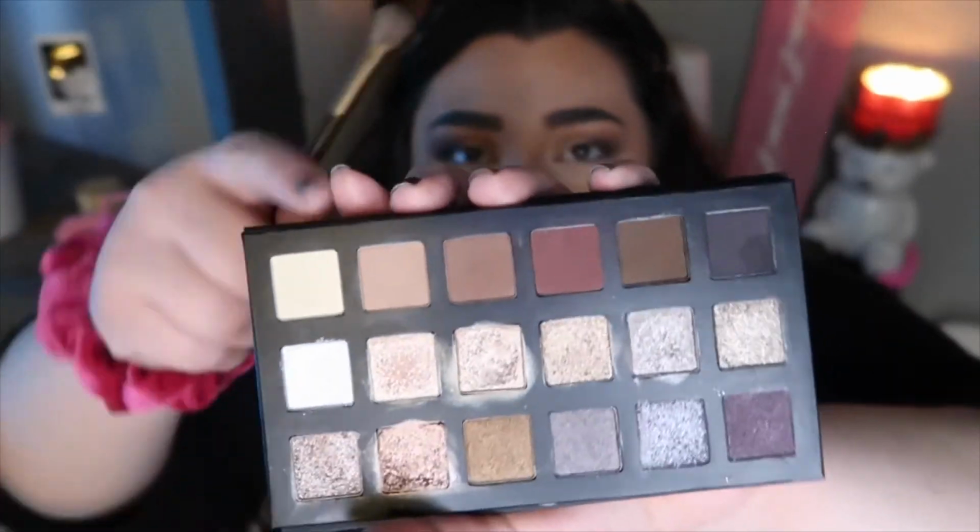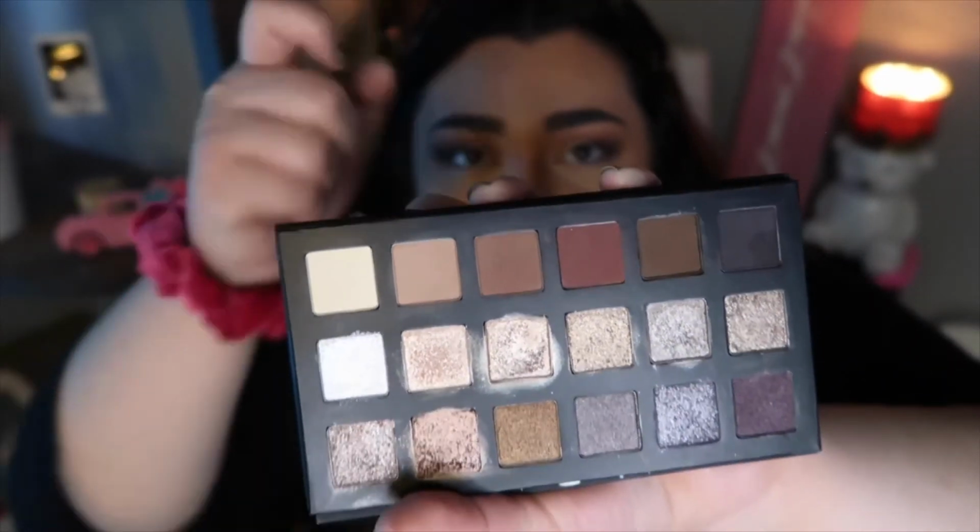So I'm going to go back into my palette here, and I'm going to go in with a brown. I don't want to go too deep, so I think I'm going to do this third one here, and we're just going to take that on a little brush and run that along the lower lash line.